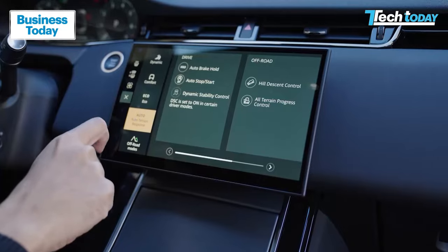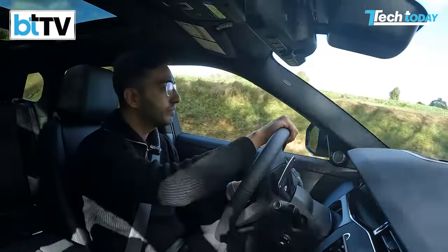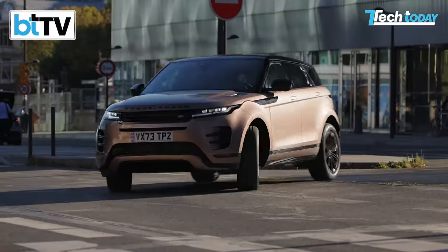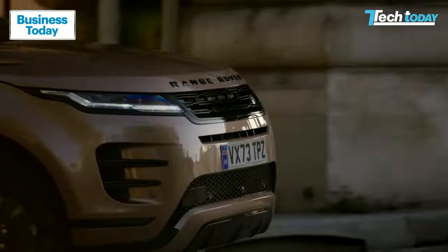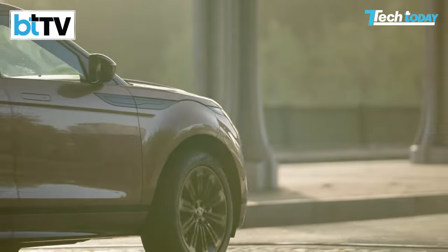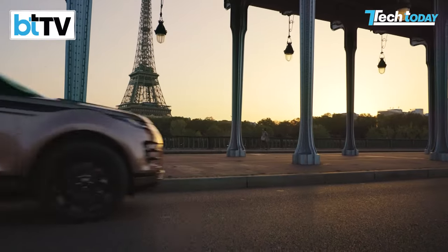The minute you do click on any of these, you have comfort, eco, dynamic, and obviously the ride quality changes. They're 20-inch wheels on this one. You could upgrade all the way up to 21. That also, I would imagine, is a key factor with some of the things that I just mentioned about the ride quality in the Range Rover Evoque.